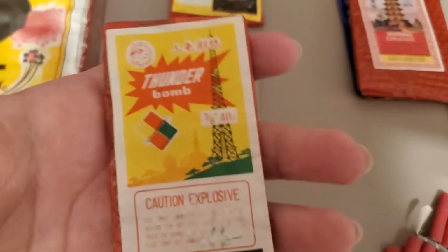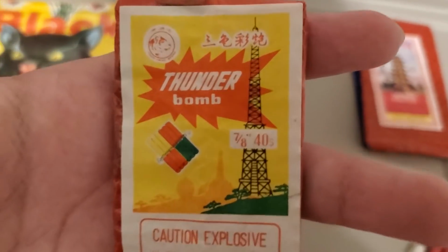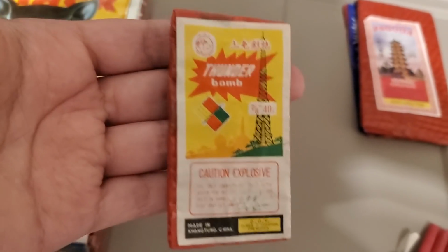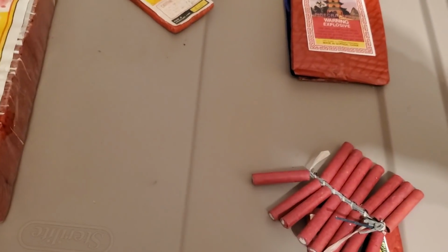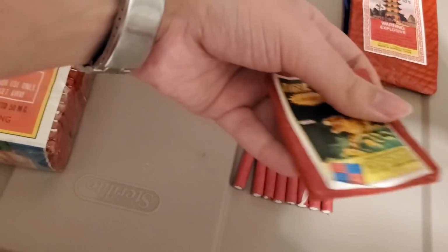Definitely intend to keep the labels for these as well, even after I light them off. We got Thunderbomb, Tigerhead brand, 40 count, DOT Class C. So these are probably Class 5 for the most part. Class 5, I believe, was between 73 and 76, in my understanding.